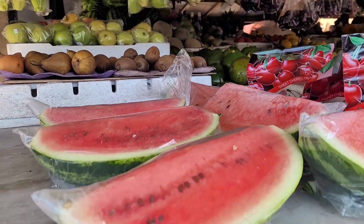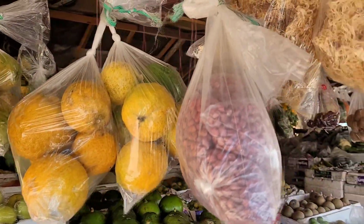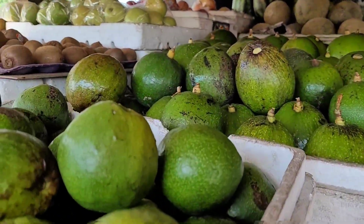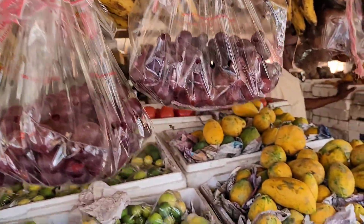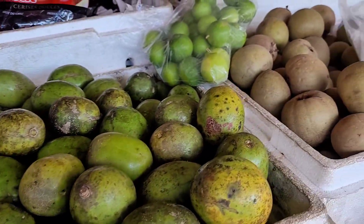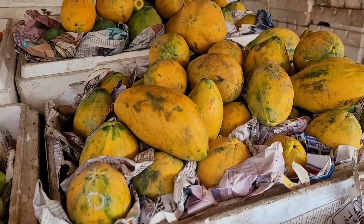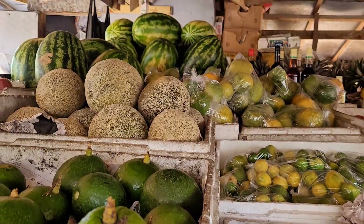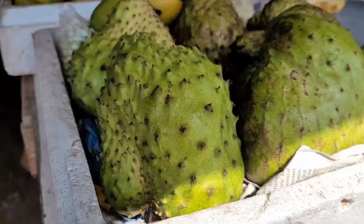All right, so there is melon, sea moss, lemon, cherries, plantains, pear, aka avocado, corn, grapes, more cherries, coffee, June plum, lime, gooseberry, papaya, more lime, cantaloupe, and melon, tomatoes, peppers. So what's up?